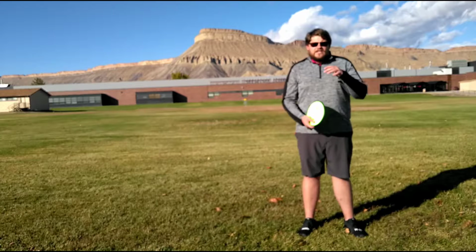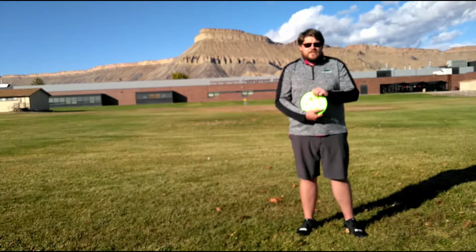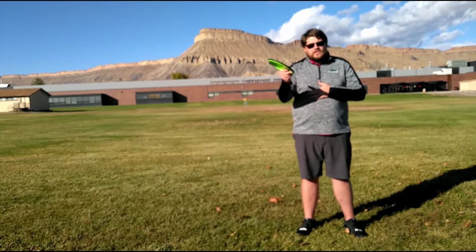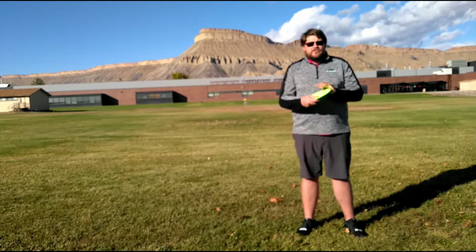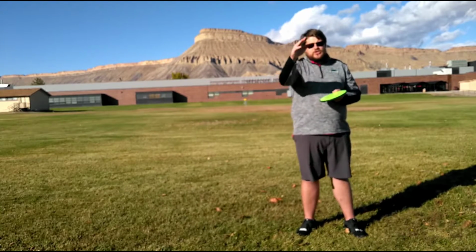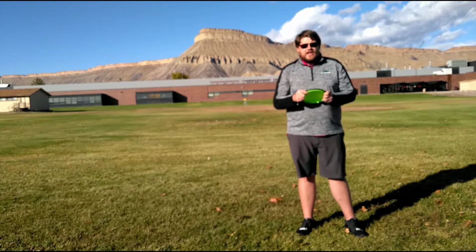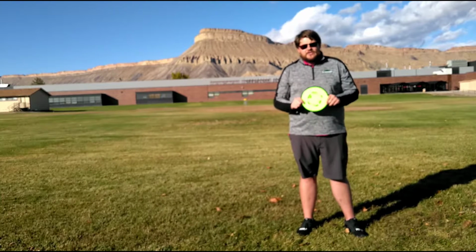So with this, we are going to take our three different shot types. We're going to go a backhand hyzer at first, see how this thing holds its line. Then we're going to go a nice flat shot. We're going to see how long we can push this disc towards the basket before it naturally wants to fade. And then last but not least, we're going to throw an anhyzer shot.